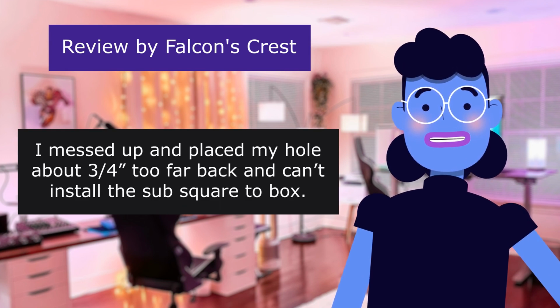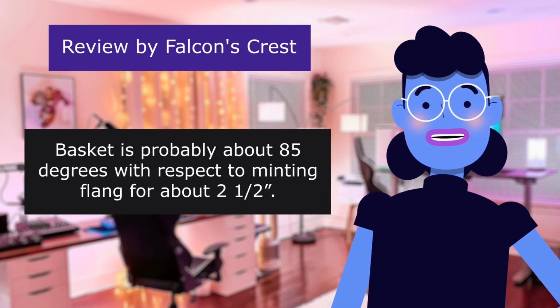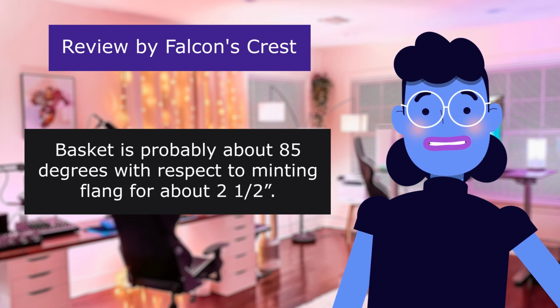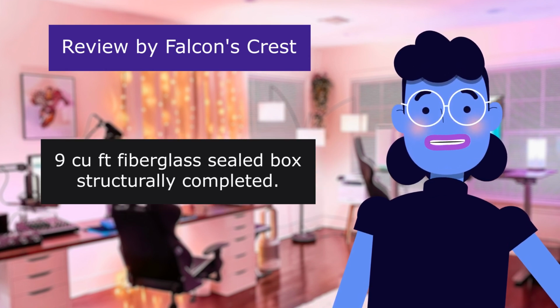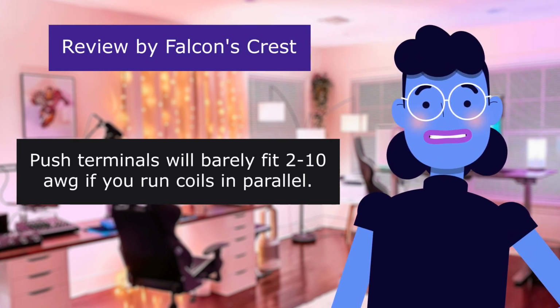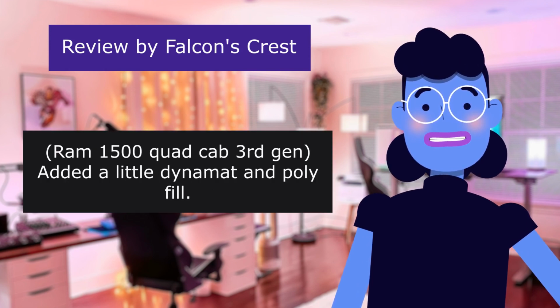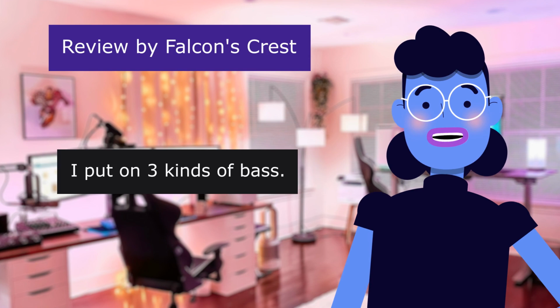I messed up and placed my hole about 3/4 too far back and can't install the sub square to the box. Basket is probably about 85 degrees with respect to the mounting flange for about 2 1/2. Fiberglass sealed box structurally completed. Push terminals will barely fit 2 10 or if you run coils in parallel. 12 gauge no problem. RAM 1500 Quad Cab 3rd gen, added a little dynamat and polyfill. I put on three kinds of bass.